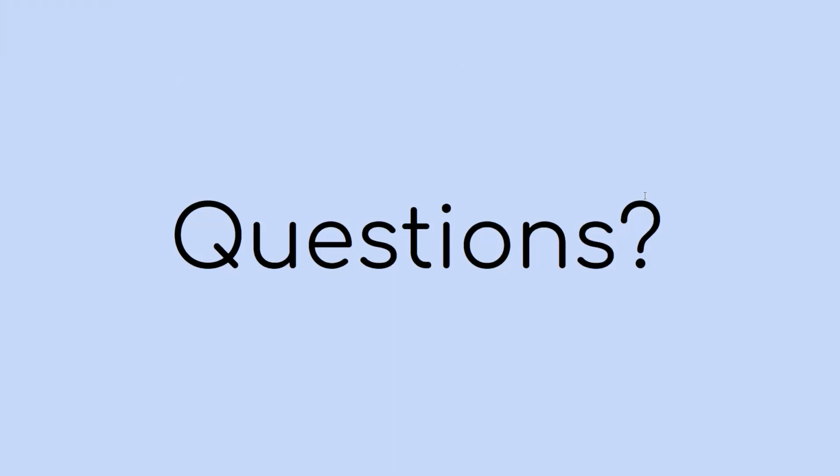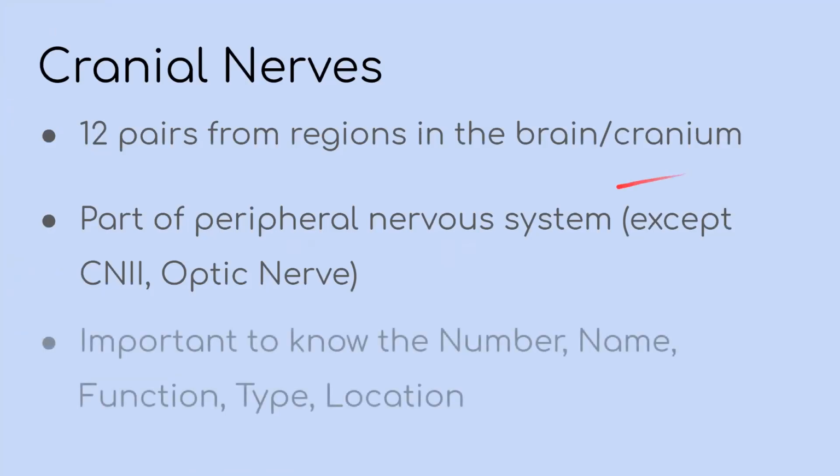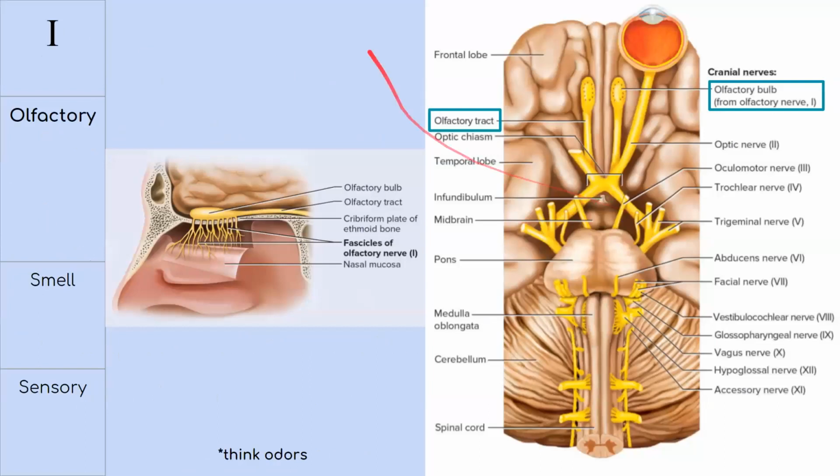Going off of what Tal said, so everything but the optic nerve is part of the PNS? Yes. Everything except cranial nerve number 2 is part of the peripheral nervous system. Okay, thank you.